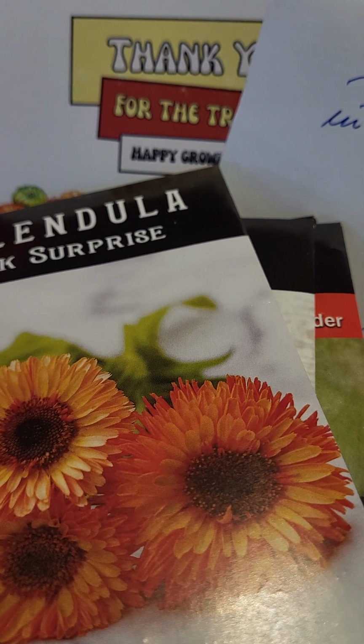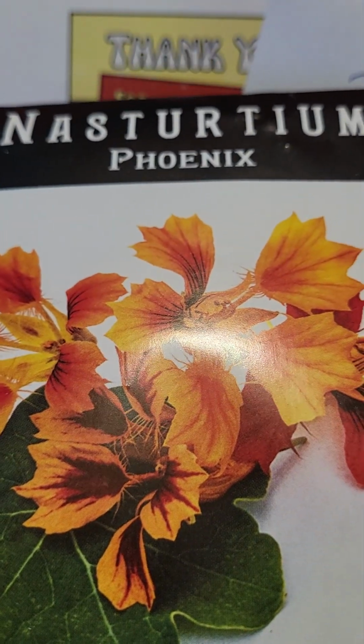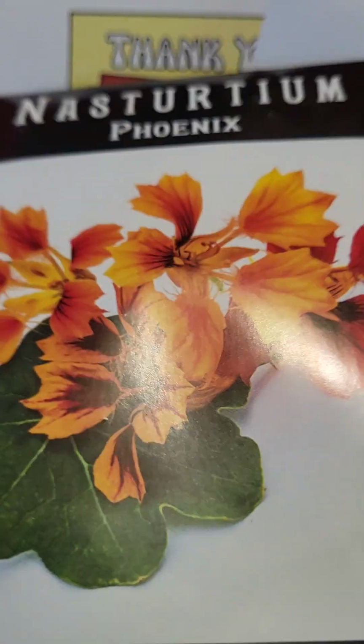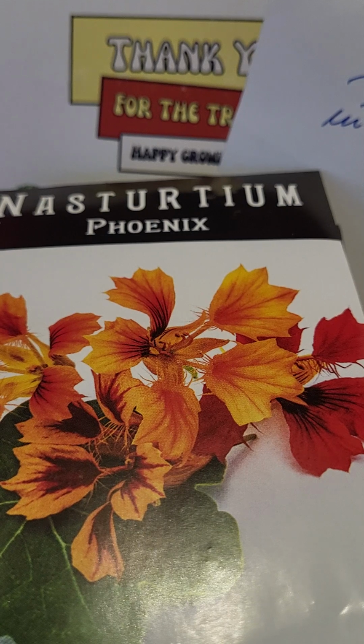Well, anyhow, I've got probably 35 different varieties of nasturtiums. I did not have the Phoenix. Look at those, those are so cool. And then they restocked their purple emperor and stuff. I've already got seeds for those, so I'm not really that interested in getting more. I want to plant out what I have.